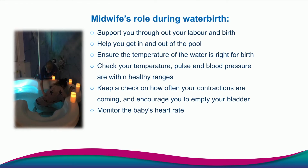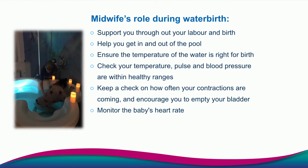We also keep a check on your pulse and your blood pressure and your temperature, as being in the warm water can often increase your body temperature. We also monitor the baby with a sonic aid while you're in the water, and this is done every 15 minutes in the first stage of labour and every 5 minutes in the second. Your midwife may ask you to adjust your position slightly to enable us to monitor your baby effectively.